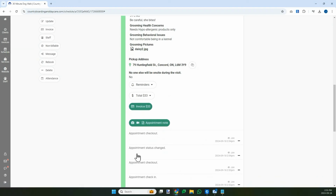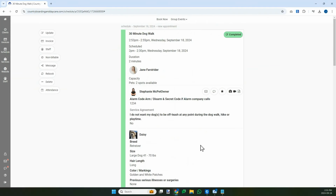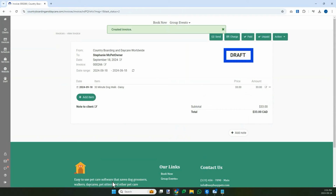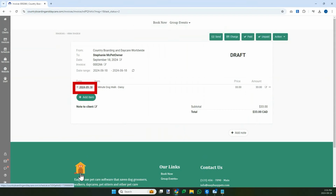If there was a deposit, that's okay. The system allows you to invoice the remaining amount until it's fully paid off. That is, the appointment is fully paid off. So here I am clicking invoice, and it generates a draft bill. The draft has the details of what went down and a link to the appointment.